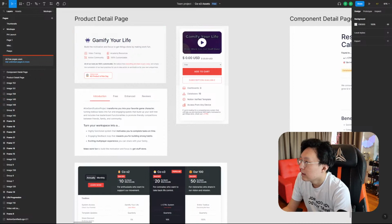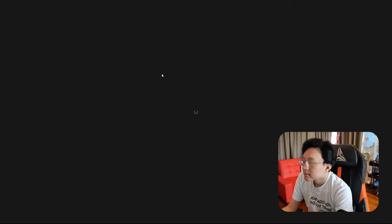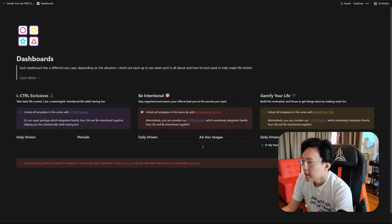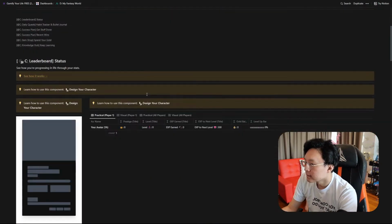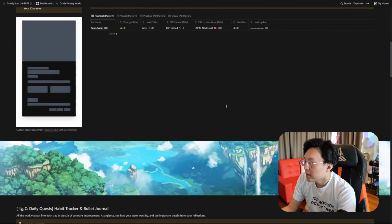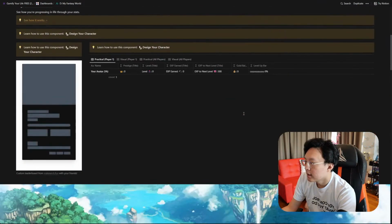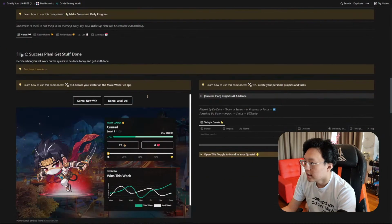So let me do an actual screenshot of the actual system. Let me go into, for example, the template gallery. So if I went into the actual template and I went into dashboards and I went to fantasy world, let's say, this is what I would see. I need to update that. Wow, that's not loading.